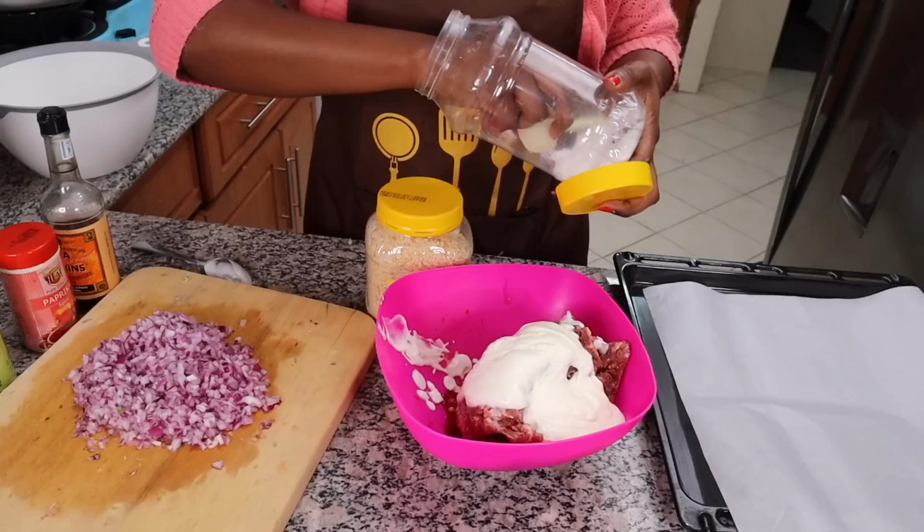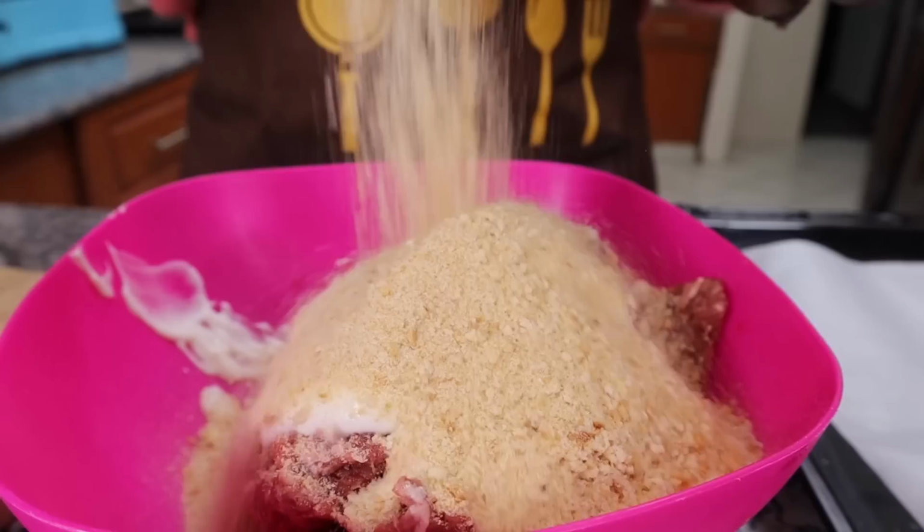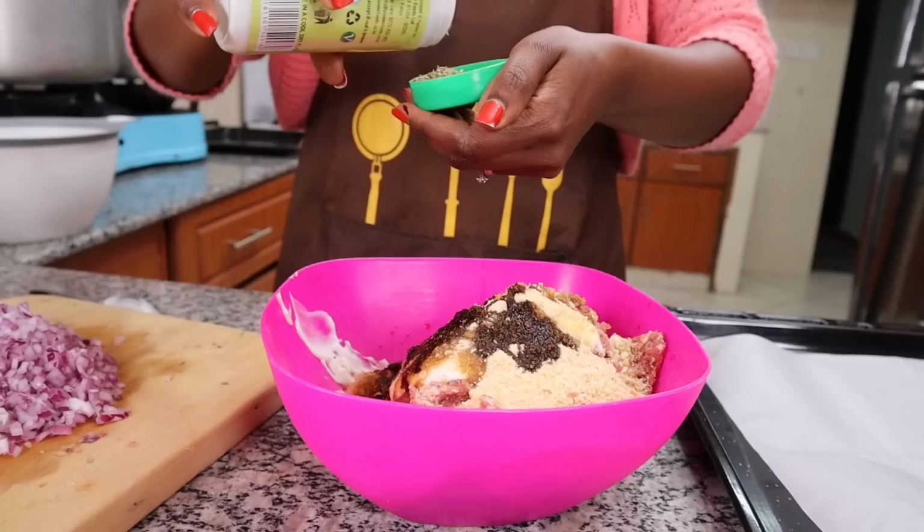Let me tell you guys. This whole idea of putting yogurt in the meatballs. It's a lie. Sister, it's a lie. Oh. Hey, wait and see.